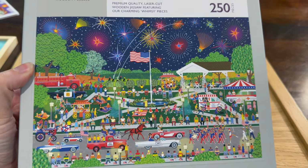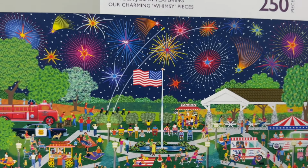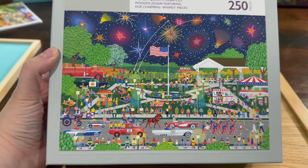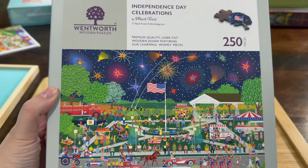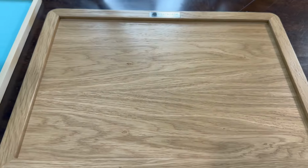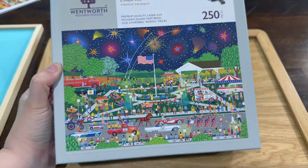All right, so this is what this one looks like. Very fun and festive. As always, I'm very curious to see what the figurine pieces are. And just so you know, this is one that I actually purchased when I bought the little tray. So I'm going to be doing this one today, and I'm so excited.